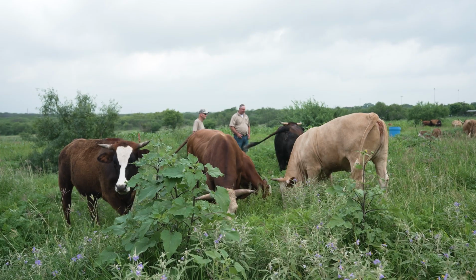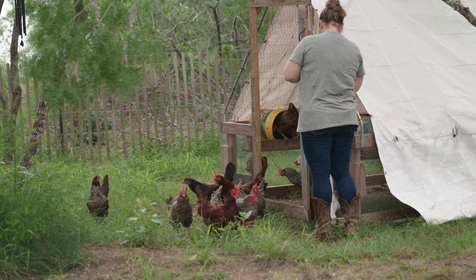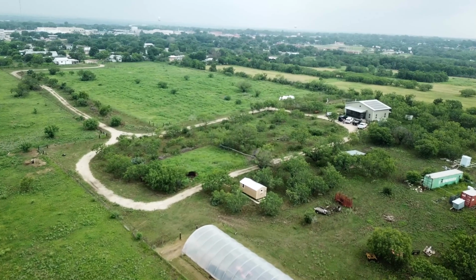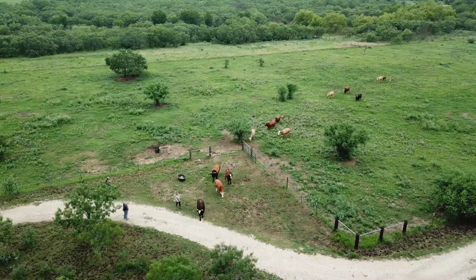My name is Doug Haveman, and I'm a co-owner of Mesquite Farm. I own the farm with my wife, and we farm grass-fed beef, pastured poultry, and pastured turkey, and now we're doing produce. So we are a training farm, one of the 2 training farms in Texas. We train veterans getting out of the military and into agriculture, how we do things on this farm.